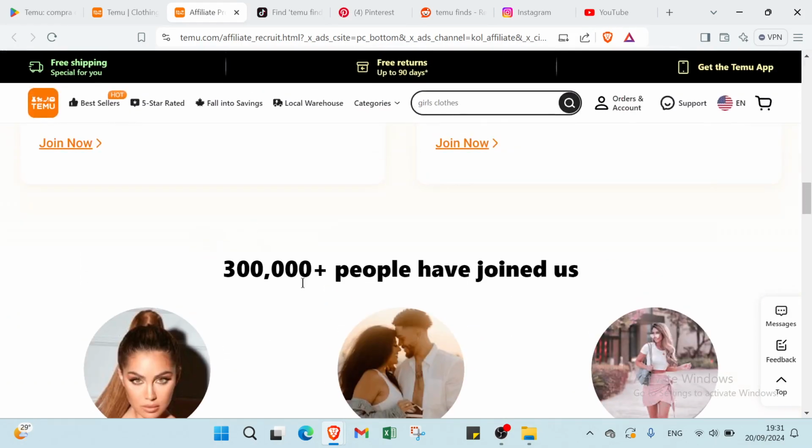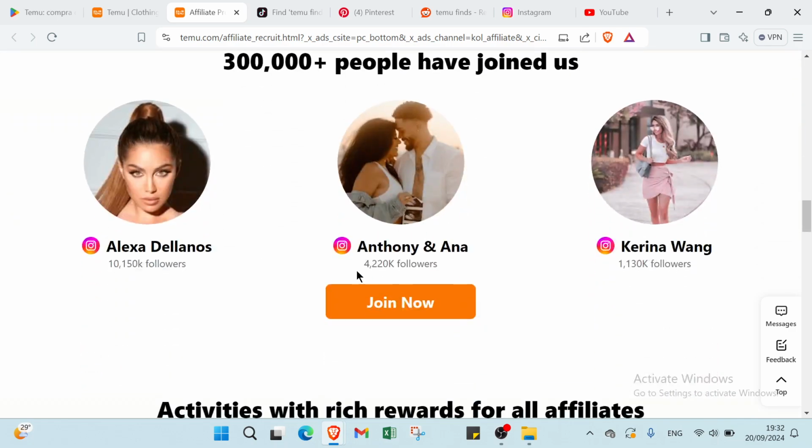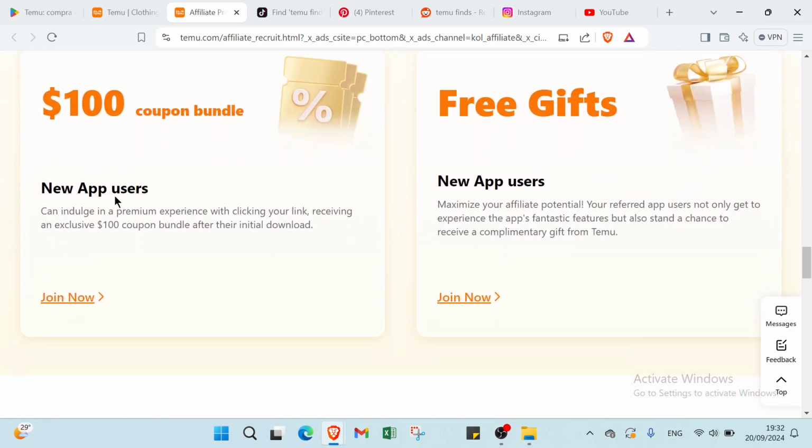So if we scroll down, we have also here over 300,000 people have joined us, and we have here one important thing. So we have here $100. New app users can indulge in a premium experience by clicking your link, receiving an exclusive $100 coupon bundle after their initial download. We have your free gifts. New app users maximize your affiliate potential. Your referred app users not only get to experience the app's fantastic features, but also stand a chance to receive a complimentary gift from Temu.